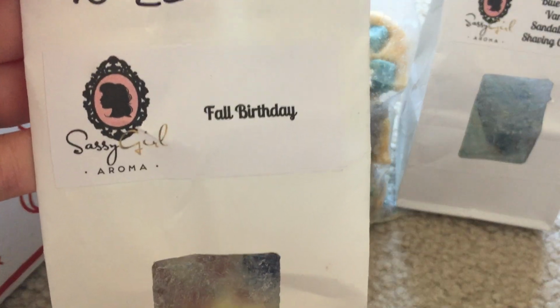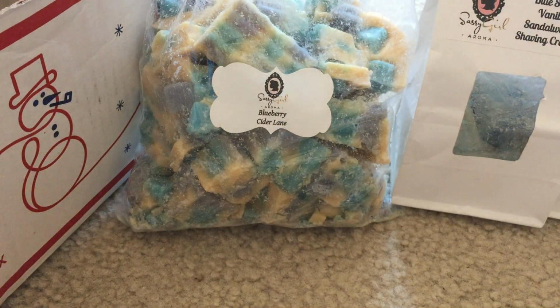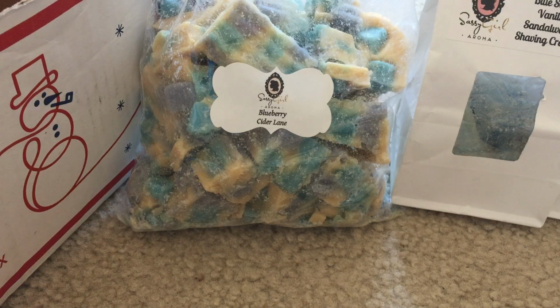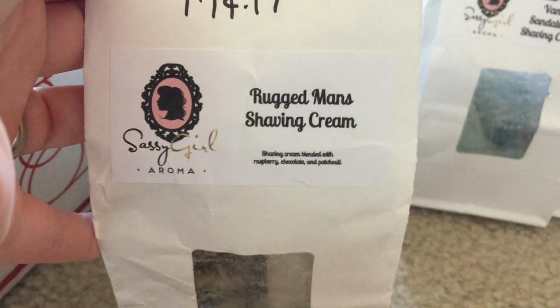Melted some Fall Birthday. This had a really good throw. I don't know why I picked out some fall scents this time. Just because, actually I know why. Because it was 80 degrees in North Carolina and then all of a sudden it was in the 50s. So I just couldn't melt a hot scent or a summer scent.